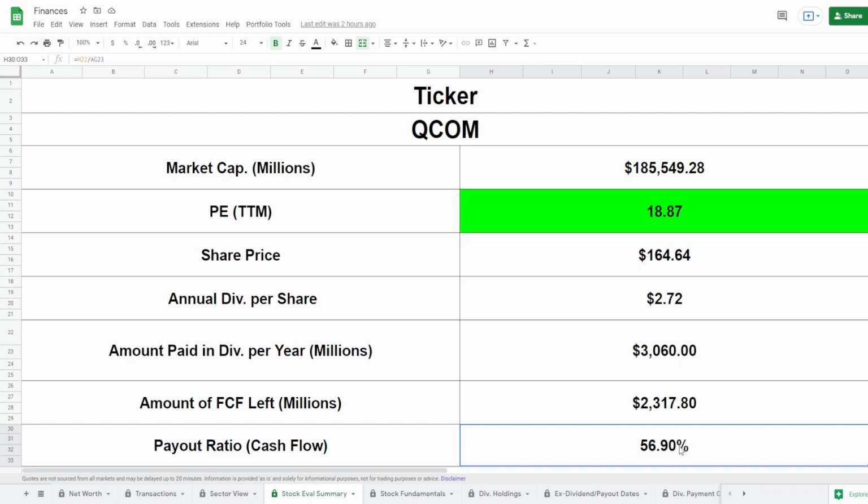Now this payout ratio is actually very close to my 60% marker, but we are still barely under that. So for all intents and purposes, at least for me, they are able to afford this dividend for starters, and two, they are within my threshold as to where a company should be in regards to the free cash flow to be paying out this dividend.